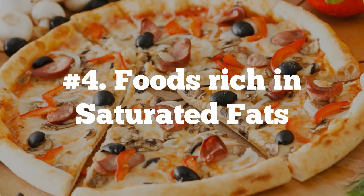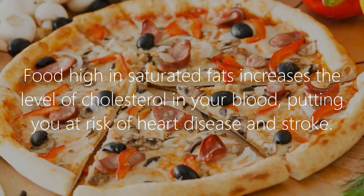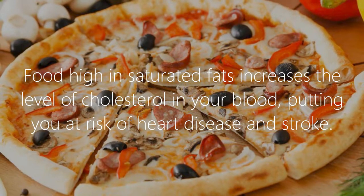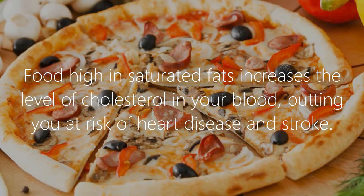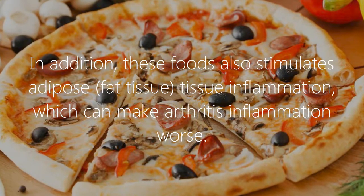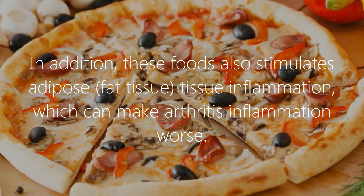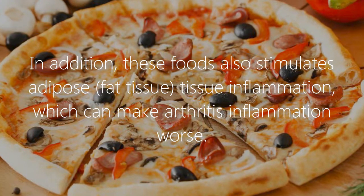Number 4. Foods rich in saturated fats. Foods high in saturated fats increase the level of cholesterol in your blood, putting you at risk of heart disease and stroke. In addition, these foods also stimulate adipose fat tissue inflammation, which can make arthritis inflammation worse.